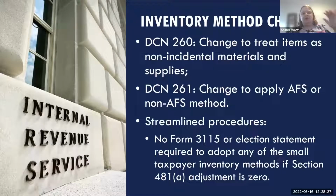The inventory changes. So these are the changes that would be necessary to move to a small taxpayer inventory method that conforms to the final regulations. So the first change, 260, is if you're moving to the non-incidental materials and supplies method. So you're moving to the method where you're capitalizing only the direct materials costs and you're deducting them as they're used or consumed, i.e. transferred to a customer. If you're moving to that method, then you file 260. If you're moving to either the AFS or non-AFS methods, it's 261. Don't know why, but they split those changes up.